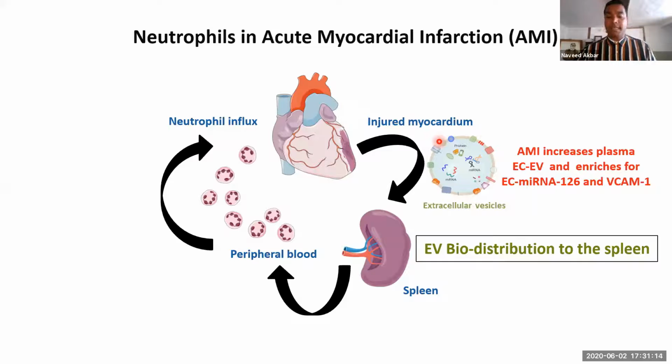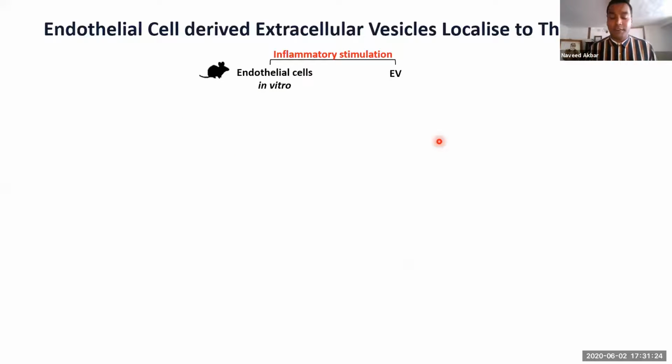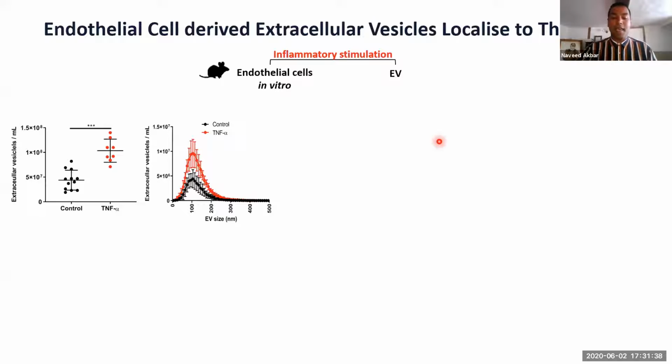But I've used a labeling technique that allows us to quantitatively assess tissue distribution in the mouse over time. And I've kept the species of EVs for these studies exactly the same. So we're now using mouse-derived endothelial cells to produce mouse endothelial cell-derived EVs. So similar to the human, mouse endothelial cells produce EVs under basal conditions, and they release significantly more in response to TNF-alpha, a pro-inflammatory factor.